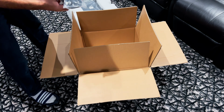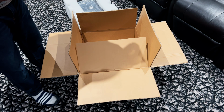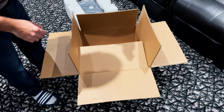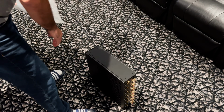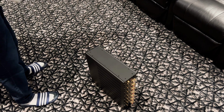Okay. It looks like a very thick, high gauge power cable, and it looks like a 12-volt trigger cable, which I'm glad they include. I didn't have one of those. Here. There we go. Wow, this thing is dense.